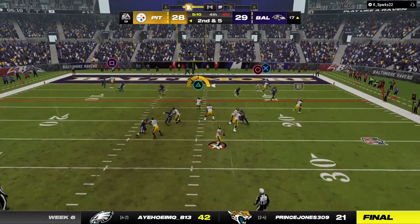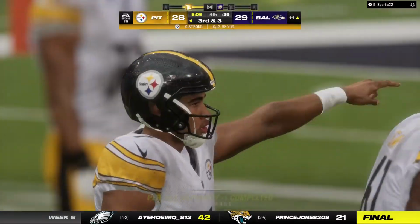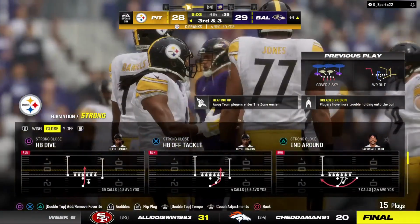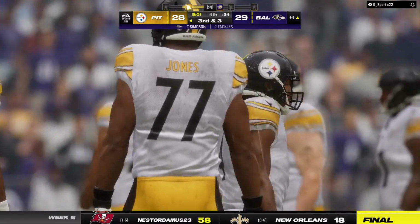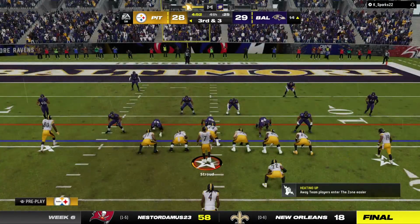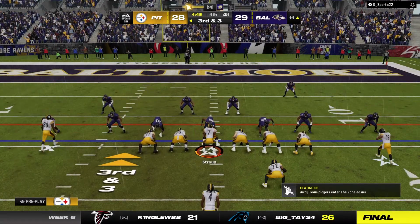Now Stroud. Now he'll dump it underneath to his running back, complete. And he'll get him inside the 15 down to the 14-yard line. And just 3 yards on the catch there. He couldn't get away. And now it's 3rd and 3. Coming up here looking for 3 yards to pick up the first.